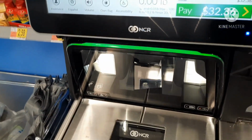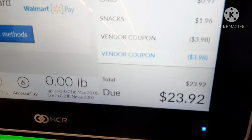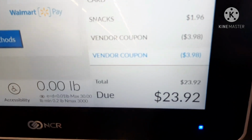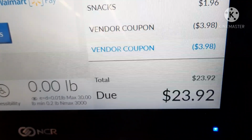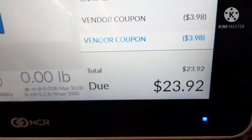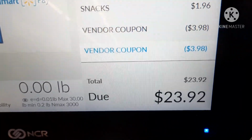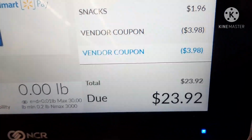Excuse me, one second, guys. We have a problem with the Dial coupon. Okay, guys, so we had a little bit of problems with the Dial coupons, but she verified that they were the correct items, and I had the right sizes and everything, so she put them through. So now my total is down to $23.92, and then I will pay for it and we'll come back and submit it to Ibotta and let you know what it comes up to then.